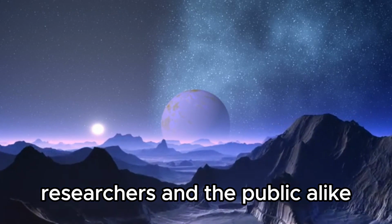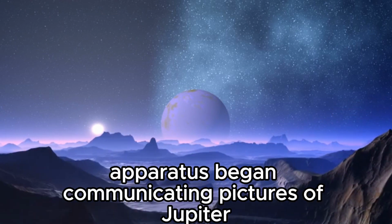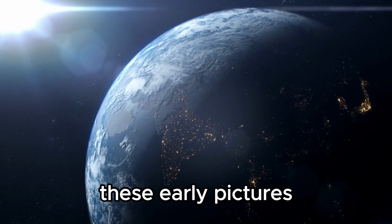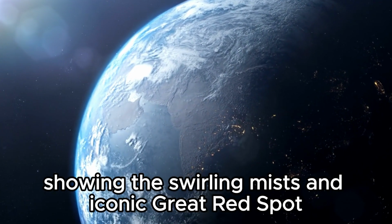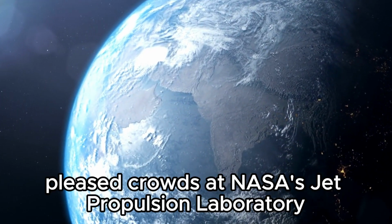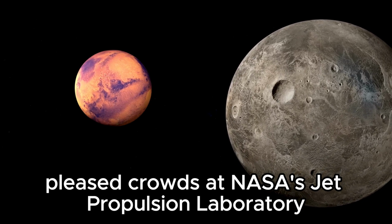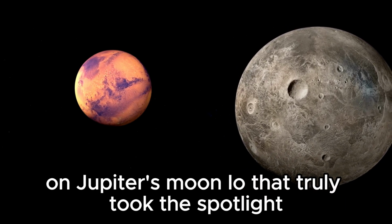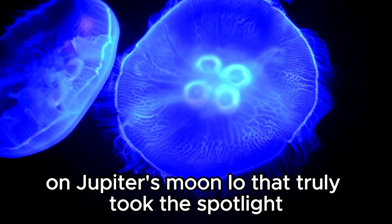Indeed, even before their experiences with the outer planets, their noteworthy imaging capabilities began to dumbfound researchers and the public alike. The space apparatus began communicating pictures of Jupiter before arriving at the gas giant. These early pictures, showing the swirling mists and iconic Great Red Spot, pleased crowds at NASA's Jet Propulsion Laboratory. However, it was the discovery of active volcanoes on Jupiter's moon Io that truly took the spotlight.